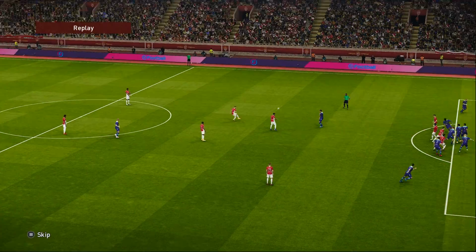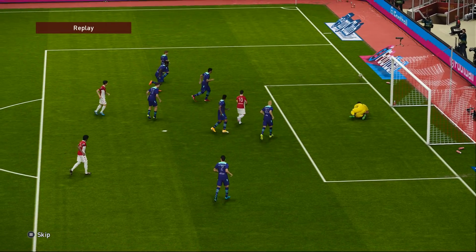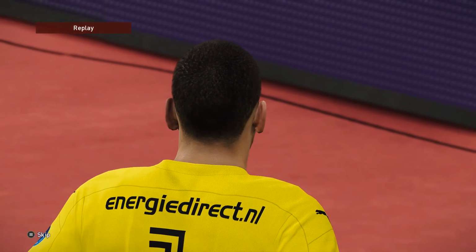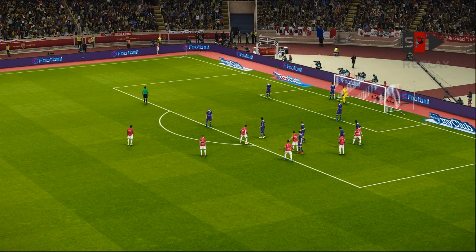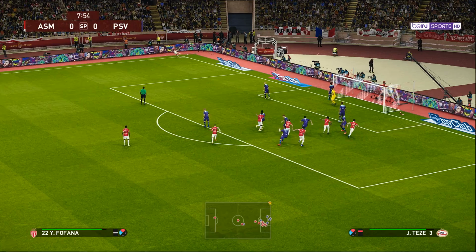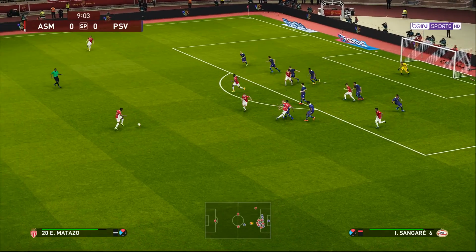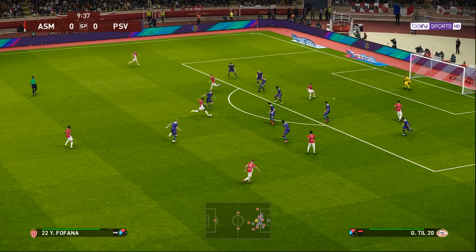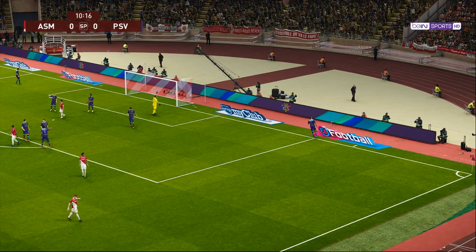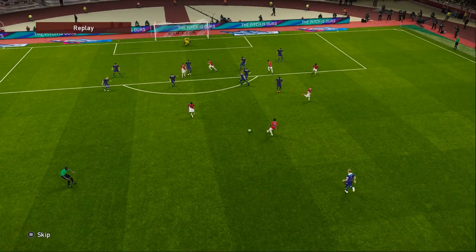Oh, that's a sparkling save, absolutely sparkling. His reflexes were ultra sharp. Has a hit! And he comes up trumps again. Oh, that's a stunning save. I mean, his reflexes were incredible then. That's as good a save as you'll see.